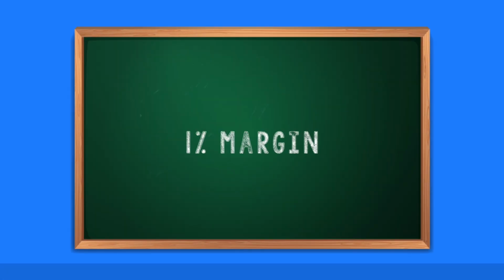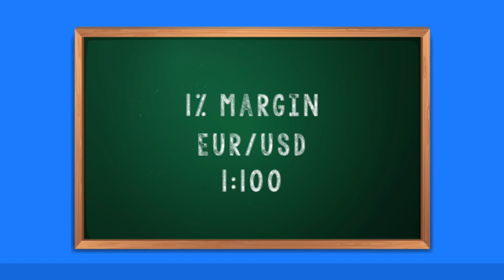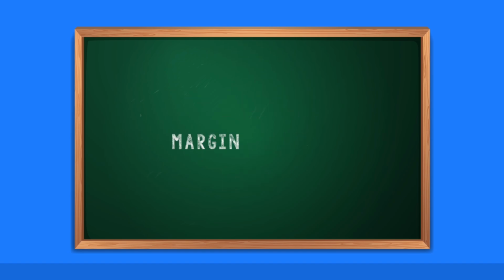If you think about it, margin and leverage are basically the same thing expressed different ways. So, the 1% margin requirement in our current example is the same as saying that the broker's maximum leverage on EUR-USD is 1 to 100. An easy way to convert between margin and leverage is to use the following formula. Margin equals 1 divided by leverage.